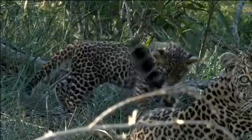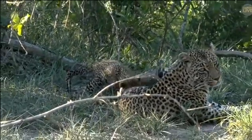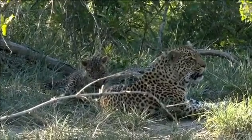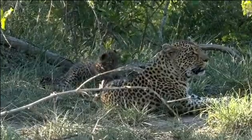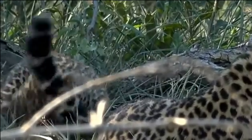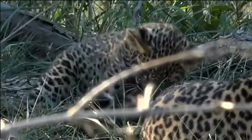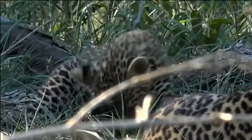Now look at the little one playing with the tail. What are you doing, little one? Yes, time for a game. When Mom wags her tail, it's definitely time to play with it and try and bite it. And you can see that curiosity of things that move is already there. So that's going to stand her in good stead when she gets a little older and has to start hunting. She's going to have a situation where she's going to be chasing lots of different things that move. And so when something twitches right near her, she's going to start trying to bite it.